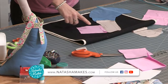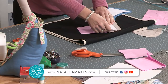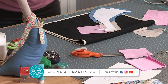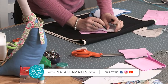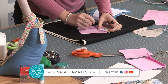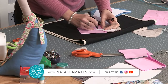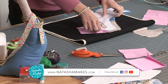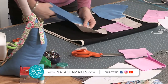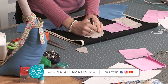And I've got all my beak fabric here. So what I'll need to do is get my template, pop that back over there, and then I will be drawing, when I find my pen, my beak back onto here. Okay, so just go around your template again. There we go. And then you want to do exactly the same on the other side. So this is where the beak is going to be.